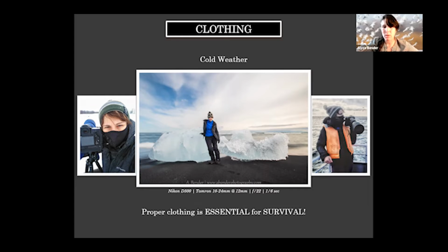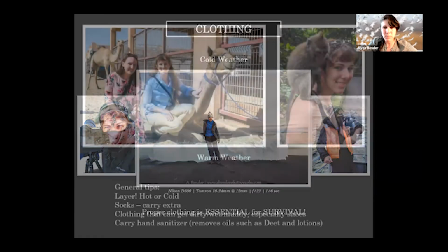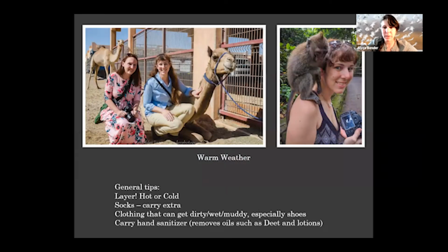So in cold weather, ensure that you have layers, a hat, waterproof boots, and gloves. Face coverings have now become kind of the norm, but make sure it's a warm face covering when working in cold weather. Especially with cold weather, it can be easy to get hypothermic. It can be easy to get frostbite on fingers and toes. So be aware of that when you're shooting in those types of climates. But the same goes for hot weather as well.